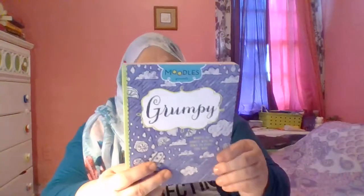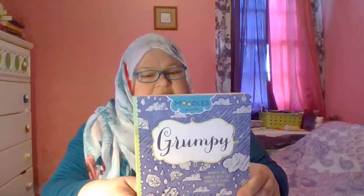And then I did find the Grumpy book. I didn't find the happy or the stressed or the joyful or any of the ones that some of the other people were hauling, but I did find the Grumpy. So I had to get the Grumpy. It's a cute doodling book for somebody who's in a grumpy mood. Maybe me. Sometimes I'm grumpy.